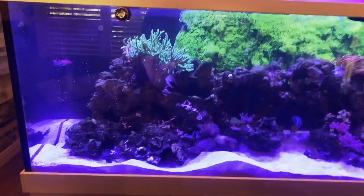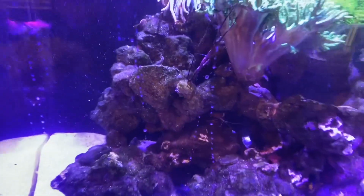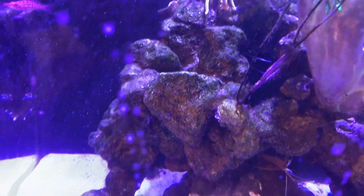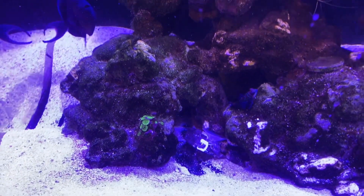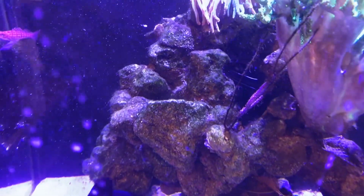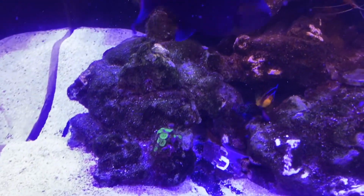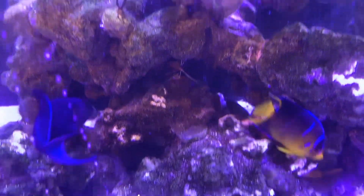All right, so this is what the tank looks like now. This is a couple weeks after our last service, and I have to say, the tank looks pretty good. I honestly was expecting to see a lot more algae, but this is awesome. This is unexpected. So now if we take a look, you can see all the algae is gone off the rocks. There's a little bit of fuzziness, but it's not nearly as bad as it was before.